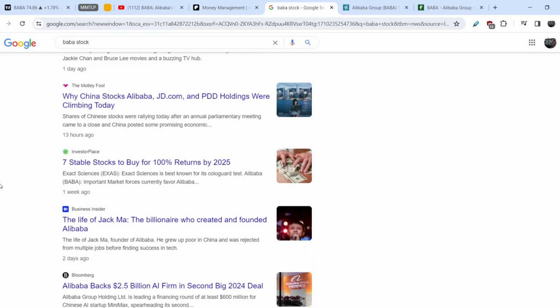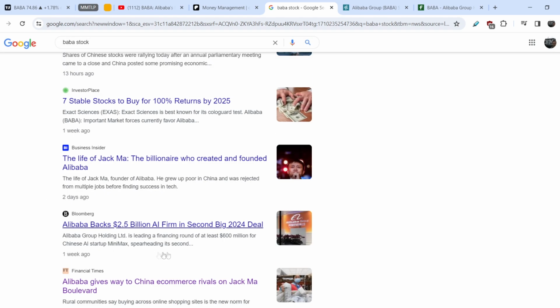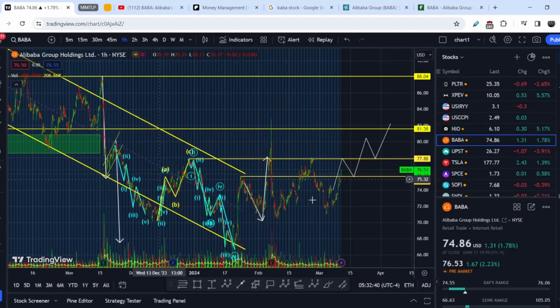On top of that, let me show you another quite interesting news that was published just a week ago. Alibaba backs $2.5 billion AI firm in second big 2024 deal. Another potential deal that might expand their presence in the AI market, and this market is extremely emerging and highly competitive right now, but it has the highest potential, in my opinion, highest potential ever. That is why Alibaba is seeking ways to improve their position. And to be honest, its financial position is still quite strong.